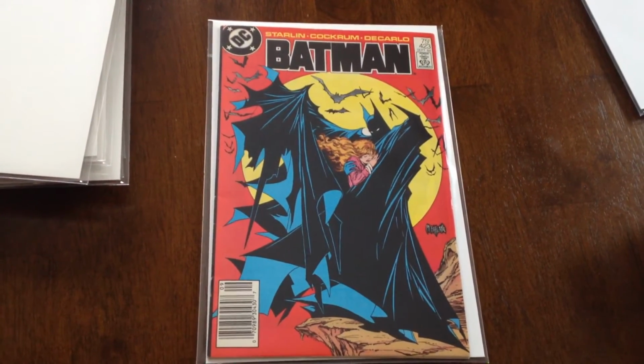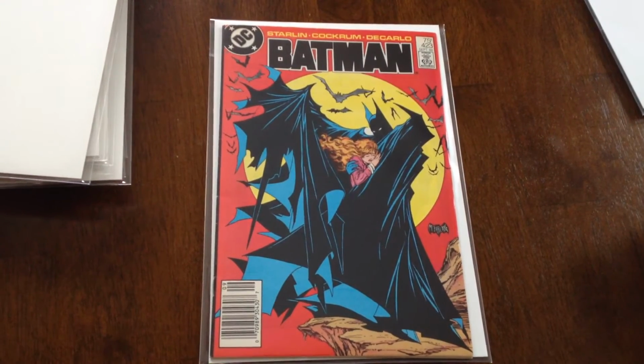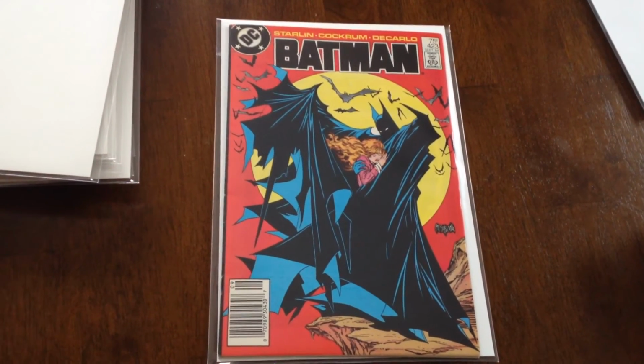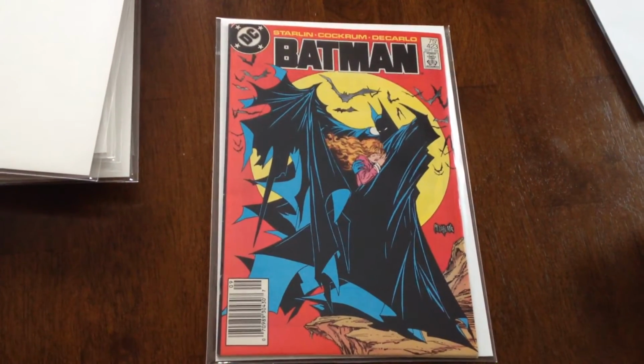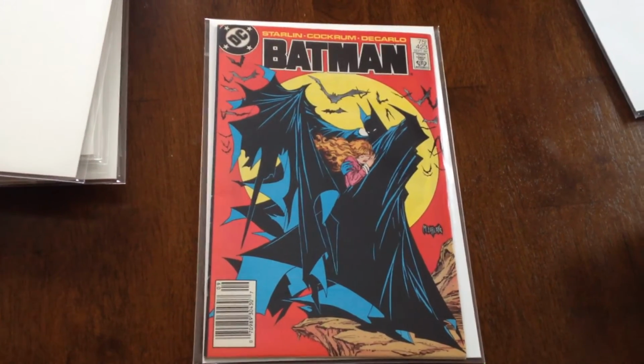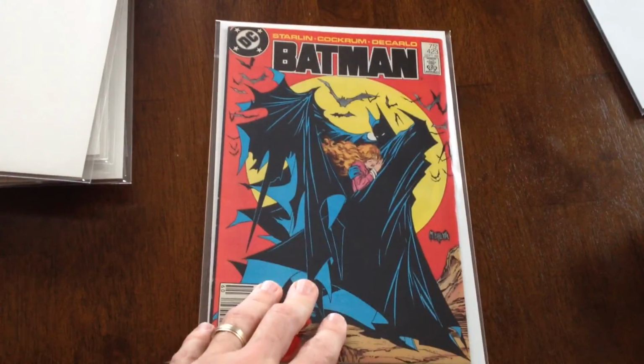I've seen sometimes like $20, $25 for this. It's like, why? But yeah, I mean, it's Starlin, whatever. I think it's more because of McFarlane's first Batman, but he's just on the cover. But it's good, so I'm happy to have it.